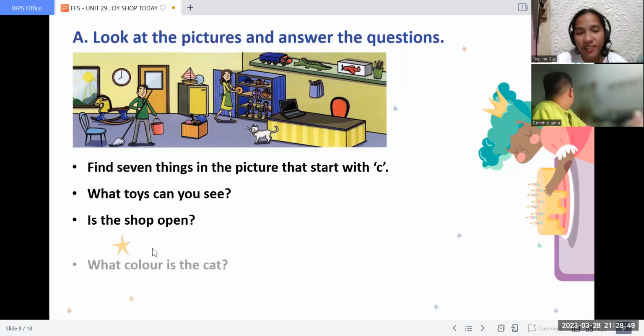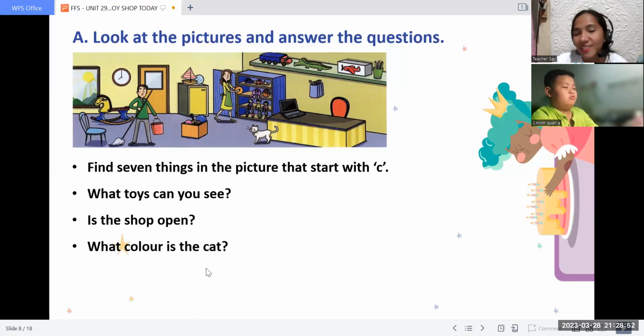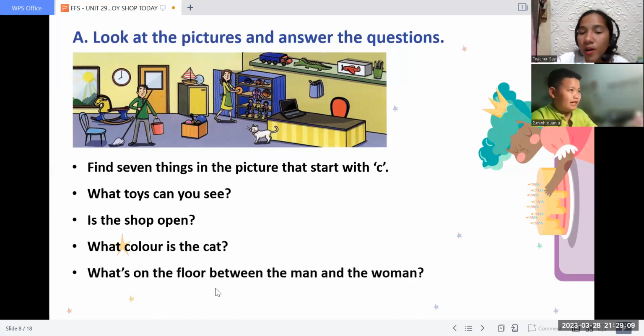Okay, so now let's proceed. What color is the cat? The cat is white. Okay, the color of the cat is white. So now, what's on the floor between the man and the woman? What is that? It's a box of toys. Okay, a box of toys.